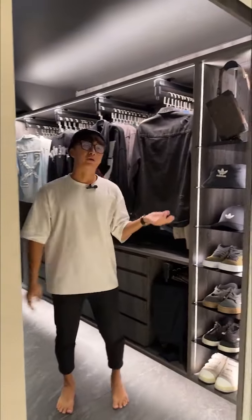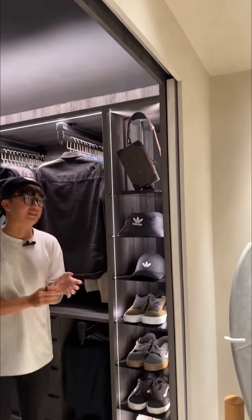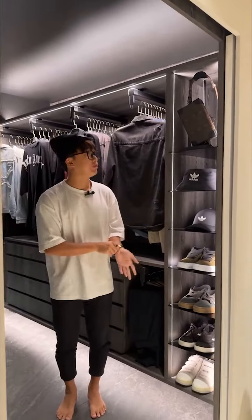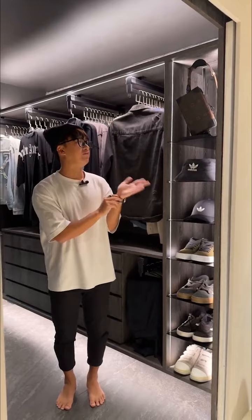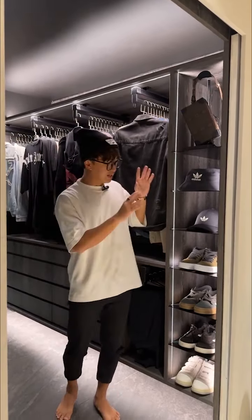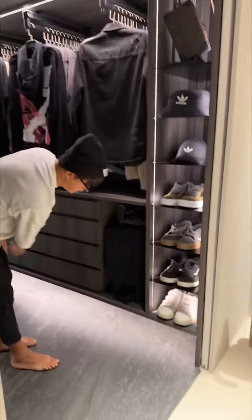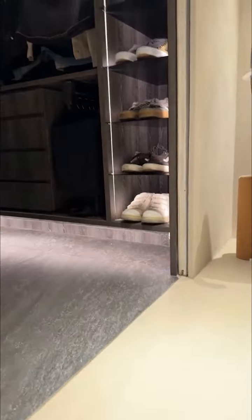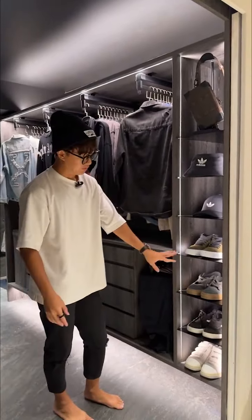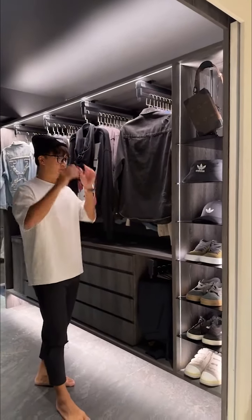So for my walk-in wardrobe, I have one row of display shelf. Basically it's for my accessories, like my hats, some of my shoes, and some of my bags. I don't really have a lot of bags, so yeah. If my collection builds up, then my shoes will probably go down there. That was my intention. Shoes should go down there. Here I have nothing to display. I'm a very simple person actually.